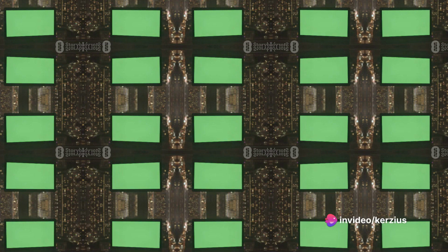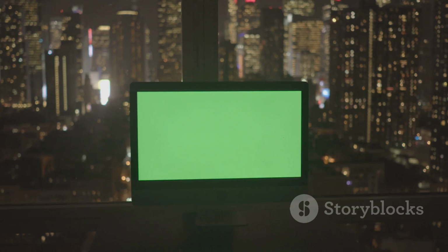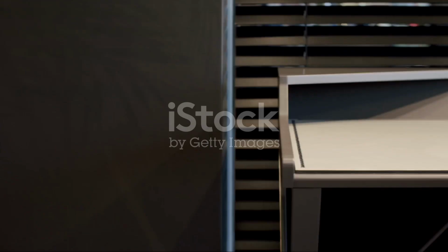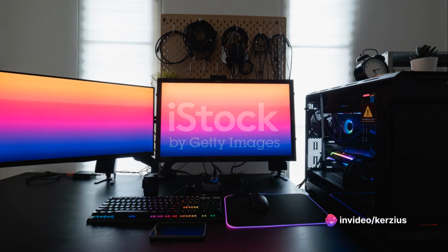Lastly, we have the VIT 47-inch Ergonomic Gaming Desk. This desk is a dream come true for all gaming enthusiasts out there, offering a blend of style, convenience, and durability that's hard to match. Let's start with the design. The VIT 47-inch Ergonomic Gaming Desk isn't your average desk. It's a gaming-style desk. This means it's been crafted with gamers in mind, featuring a sleek, modern design that's sure to elevate any gaming setup.